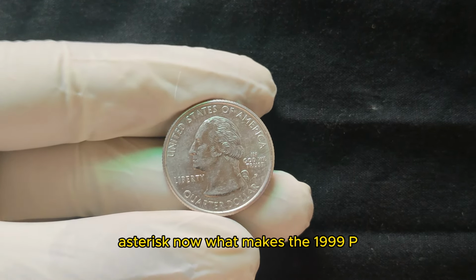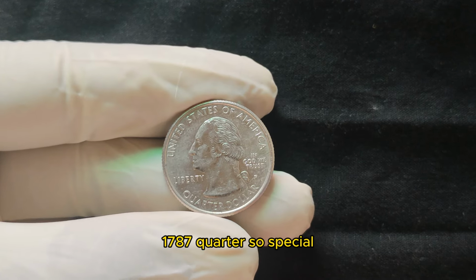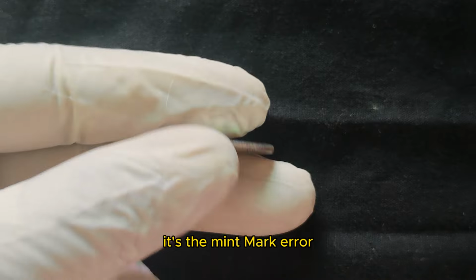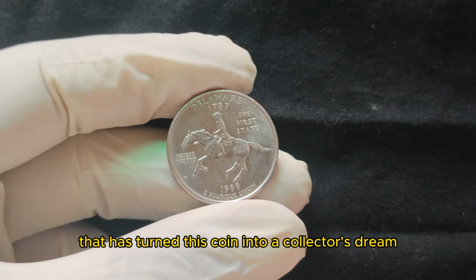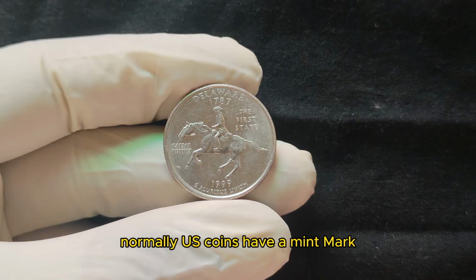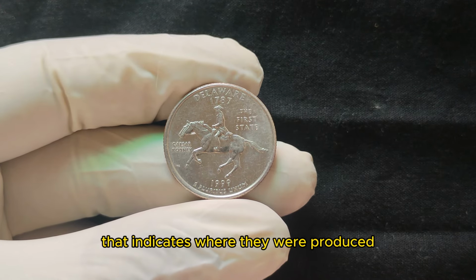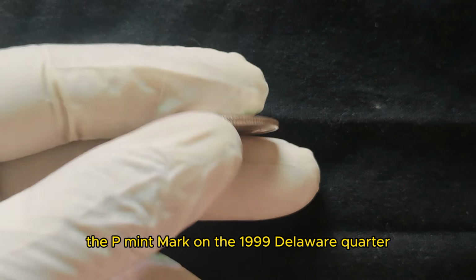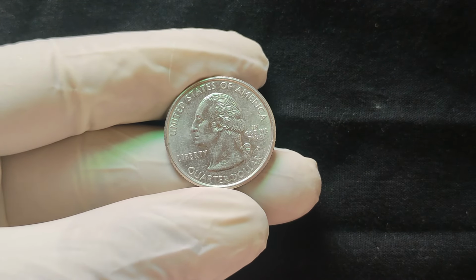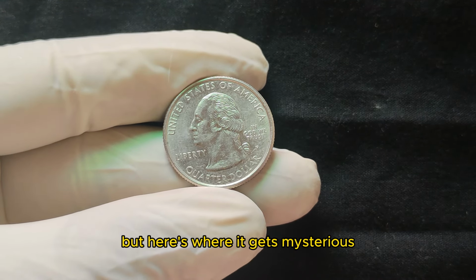Now, what makes the 1999 P 1787 quarter so special isn't just its historical significance. It's the mint mark error that has turned this coin into a collector's dream. Normally, U.S. coins have a mint mark that indicates where they were produced. The P mint mark on the 1999 Delaware quarter signifies that it was minted in Philadelphia. But here's where it gets mysterious.